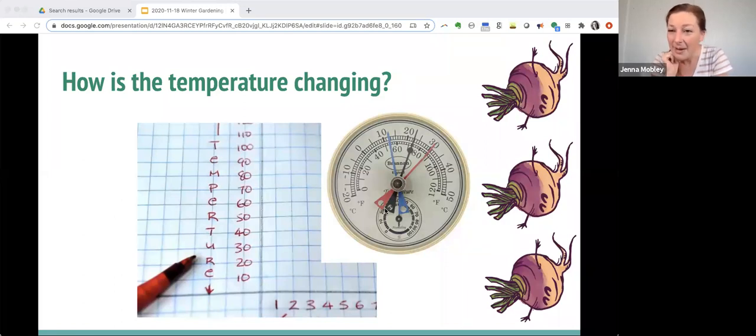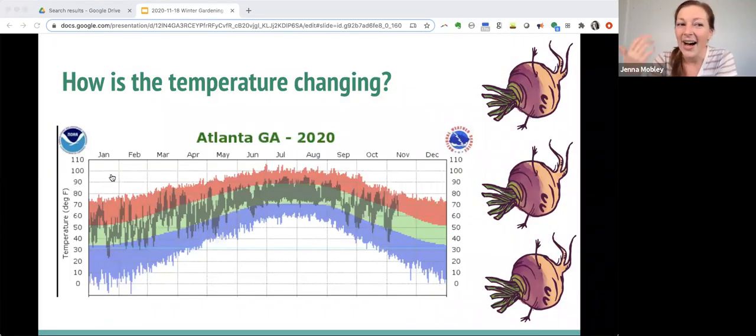But it's really interesting because it will chart both the coldest that it's been since the last time you pressed the button to reset it and the hottest that it's been since then. And so my kids keep a double line graph to chart those changes. Now, if you don't keep that line graph with your kids, you can also find this online. So I chose one for Atlanta, that is sort of central here, but these are available for all different places all over the state. And this shows what that temperature is for every day throughout this year so far.